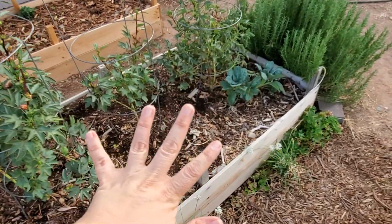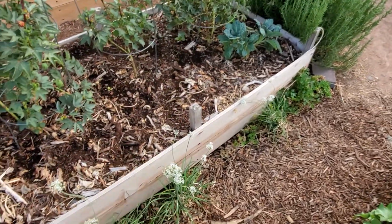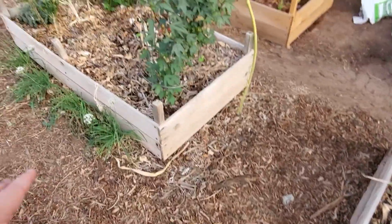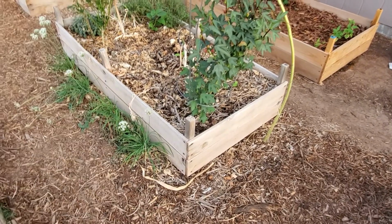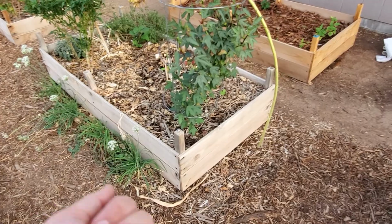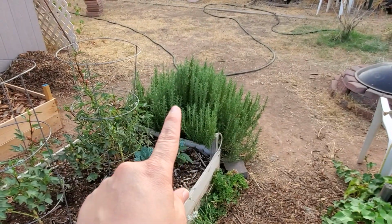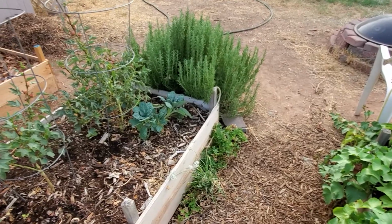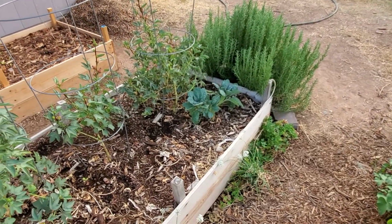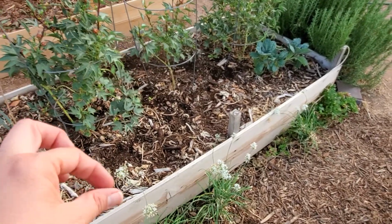Okay, now here's bed number 4. This growing channel right here has a whole bunch of garlic chives, and there's another one in bed number 5. What's funny is these garlic chives were one single plant that I bought at the same time as I bought these rosemary, and I've just split it. There was one time I thought it died back, and I had maybe a few little single pieces.